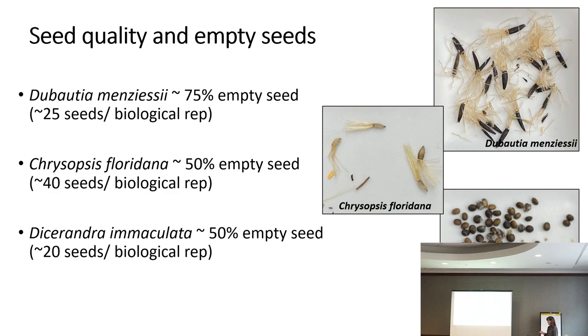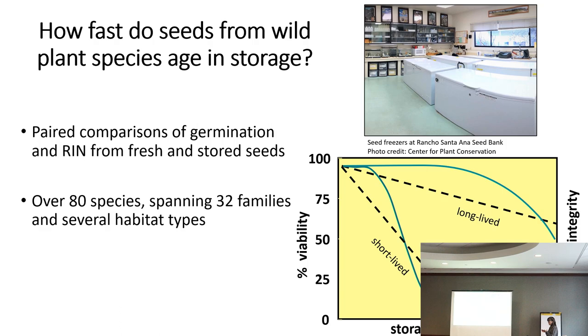So to address the first question of the grant, we had to work out all of the caveats to the RNA extraction method. But now, out of the 100 species, we have about 80 species that we have RIN values for. And it spans about 32 families in several different habitats. And if you saw Katie Heinemann's talk this morning, then you'll see that we're going to be doing a lot more ecological interpretations of the data.